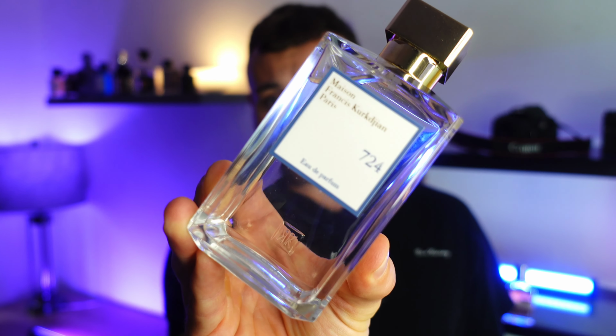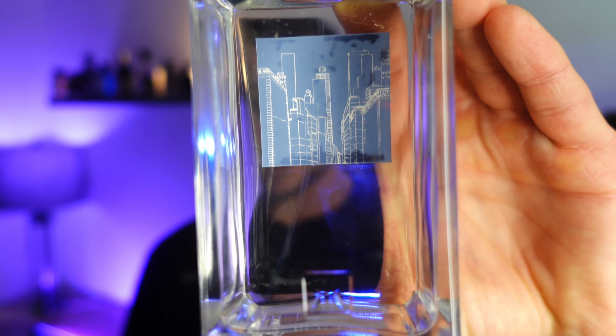This is supposed to be for a busy person who wants to just put a fragrance on in the morning and they can wear it to any occasion. It's going to be fine for the office, it's going to be fine for meetings, meeting people at lunchtime, going on a date at night. It's a fragrance that is good for all situations, in all weather conditions, and something that's going to last all day as well. That is what I believe the inspiration for 724 to be, and you can see there's a city skyscraper on the back of the sticker. So that should give you an idea about the idea that the brand had in creating this fragrance.